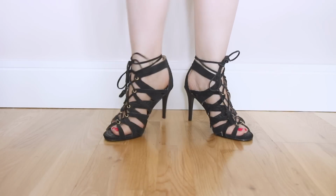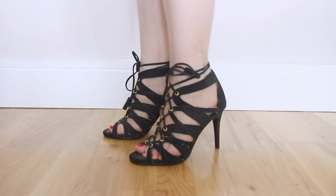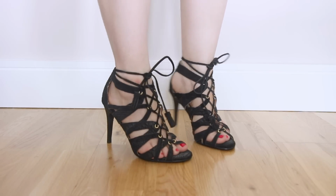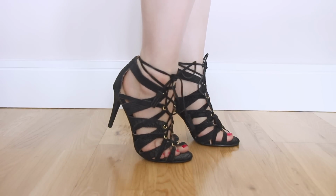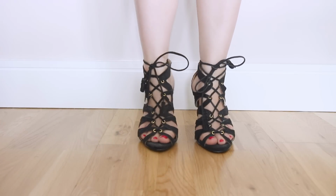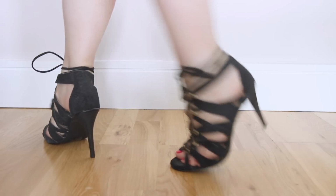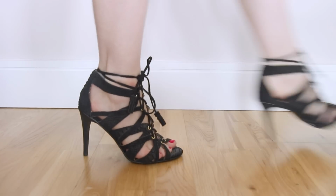They're very comfortable because they do lace up all the way, so there is a lot of support for your foot. They're quite edgy and they are a bit of a statement shoe, which isn't usually what I gravitate towards, but I really like these because they do add a little bit of toughness to any outfit. So whilst they don't get a huge amount of wear, I do still really like them.